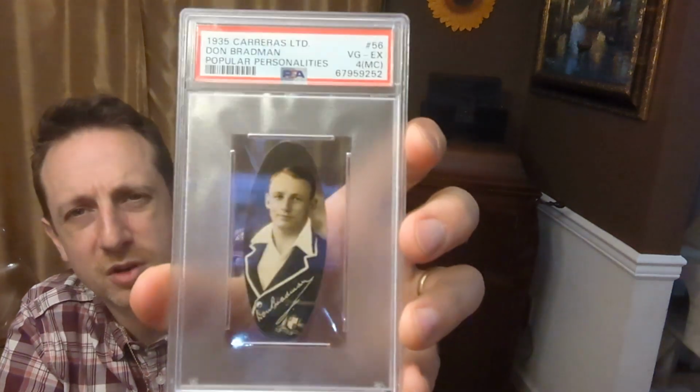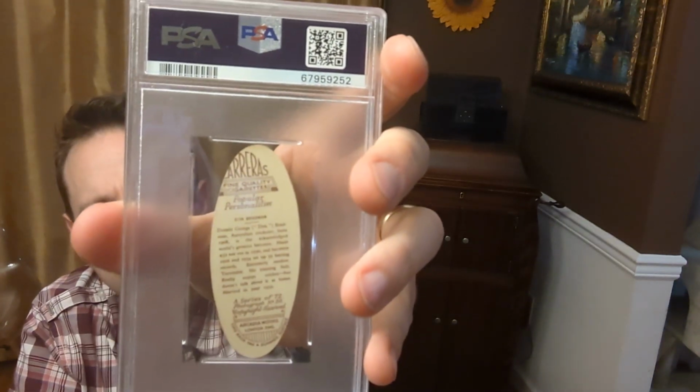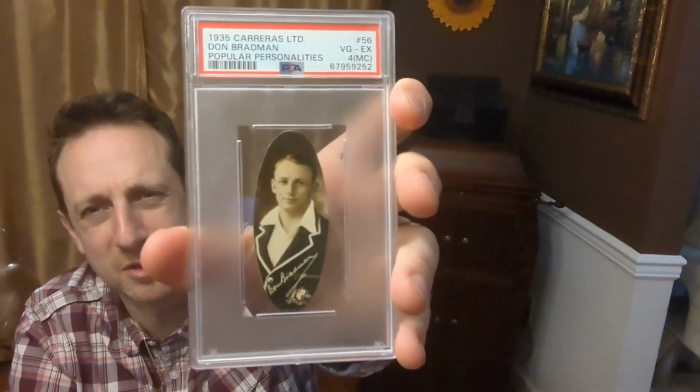Another set that I just really, really love, and I did a video on this set earlier. This is the 1935 Carreras Oval ones. These are the popular personalities. So this set had Stanley Matthews in it. There's a famous soccer player. It also had Queen Elizabeth's first card when she was a little girl. It had the rest of the royal family. A bunch of really, really cool subjects.